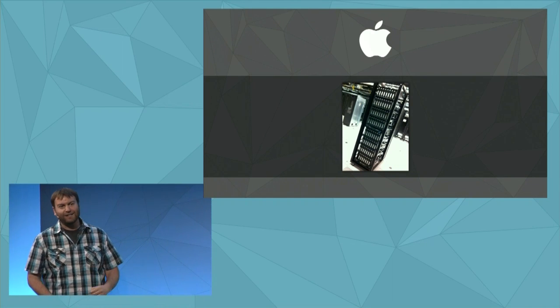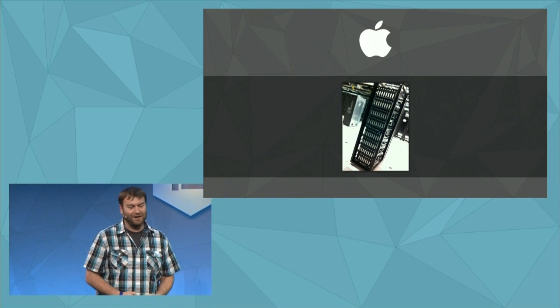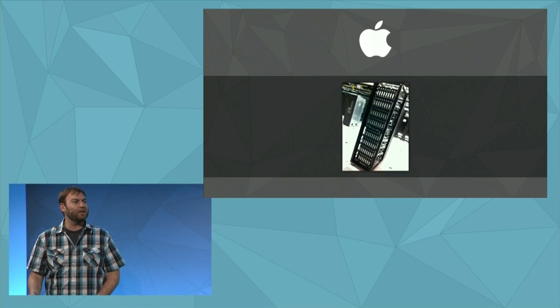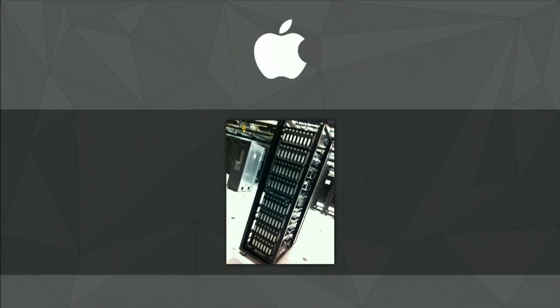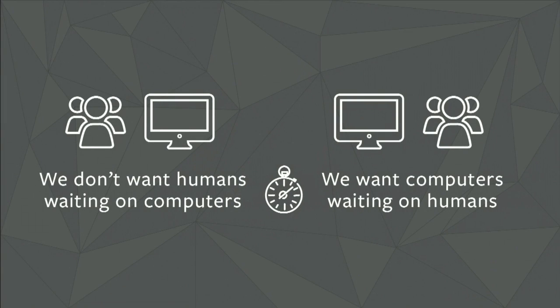And so we have racks and racks and racks of Mac Minis in various data centers. And that was worth the pain of getting them in the data center, figuring out how to rack them, figuring out the different power requirements. We do that because that's still better than having an engineer do all this. We don't want humans waiting on computers. We want computers waiting on humans.